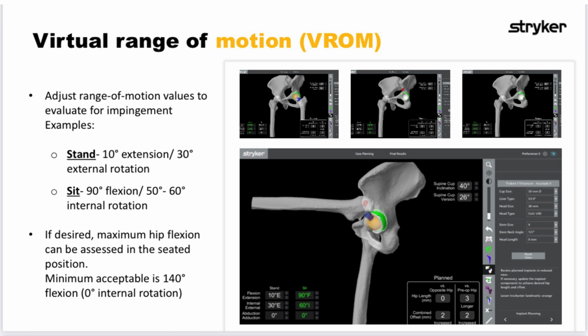So this is called virtual range of motion, and in this slide you can see where the femur impinges on the cup, and in that situation we can change the position of the cup or add a little bit of length so that doesn't happen. And again, this is before surgery. This is before you're at home eating your last supper before you come in for surgery, and we're doing this so that we know exactly where to put your implants.